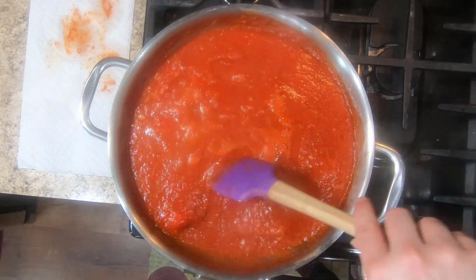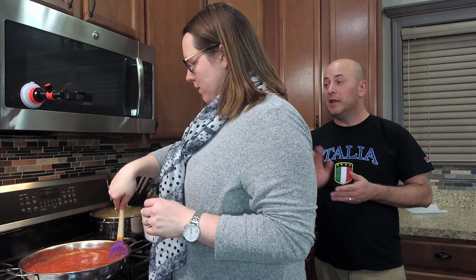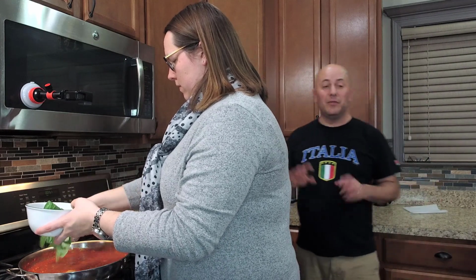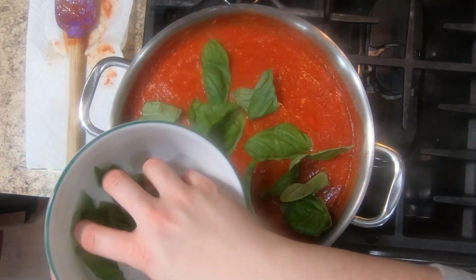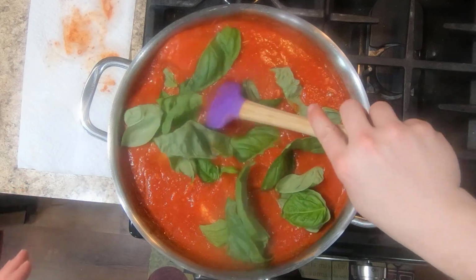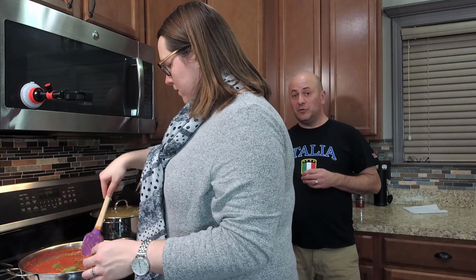Next step, now I did add some salt and pepper and about a half a teaspoon of red pepper flake. Next step, Amanda, if you can grab those basil leaves and put them in there, stir them right in. Now the basil leaves, along with the carrots and the remaining Parmesan rinds, are going to come out. So just go ahead, perfect. Stir those right into the sauce. Perfect. That's going to continue to simmer.